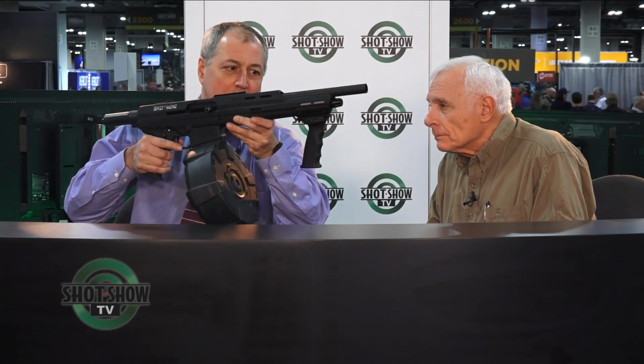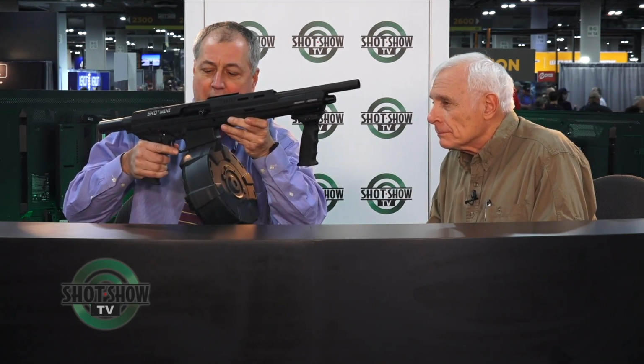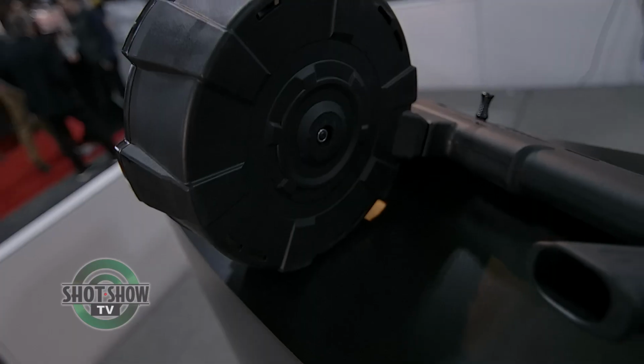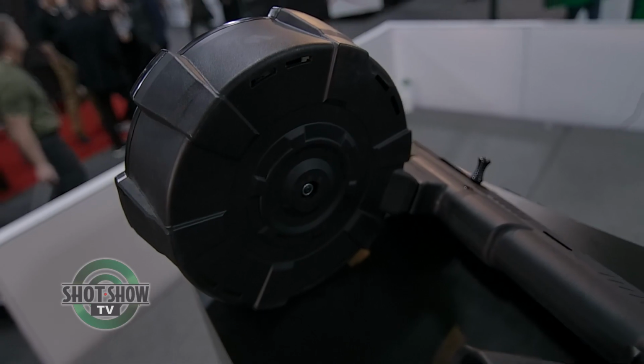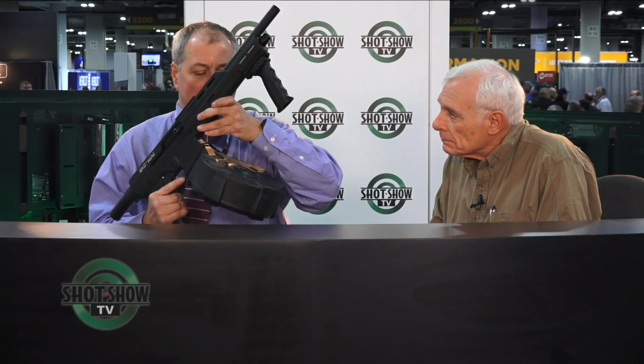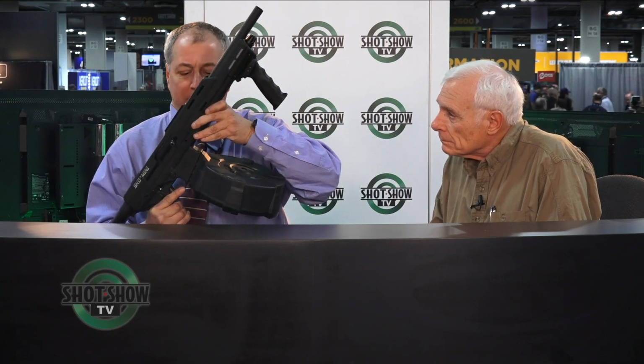So to go from one end of the spectrum to the other, then you have the SKL. Right, the SKL is a semi-automatic. We make a couple different flavors of it, but this gun classifies as the other category. And this is a 12-gauge. It comes with a 2-round, 5-round, 10-round, or if you haven't noticed, a 25-round drum. And we're keeping the price under $250. And again, it's a semi-automatic.